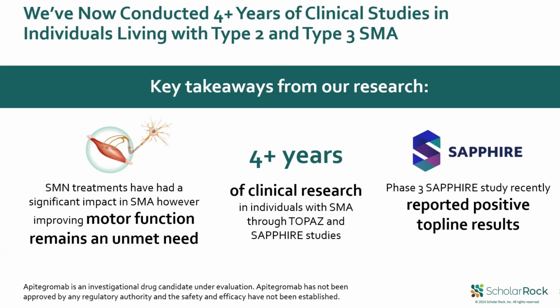As I mentioned before, for over a decade, we've been working very hard to accelerate new breakthroughs in SMA. Now, having conducted over 4 years of clinical studies in individuals living with SMA, it is very clear that there is still a significant unmet need for therapies that go beyond the standard of care we have today, addressing muscle atrophy and the loss of motor function caused by SMA.